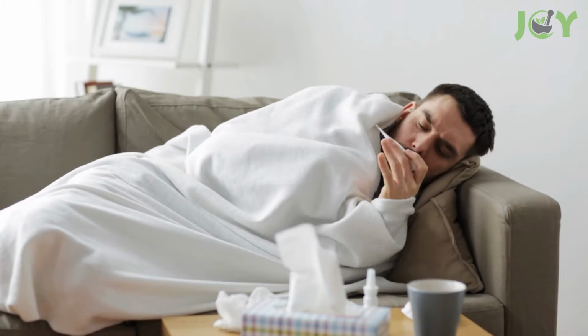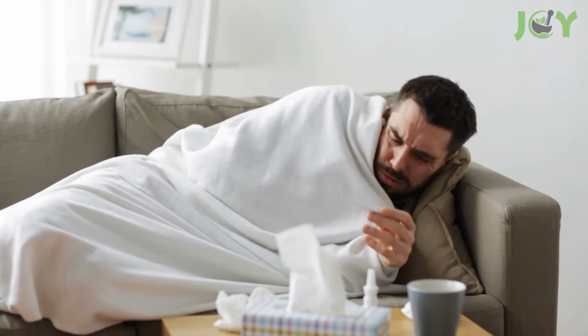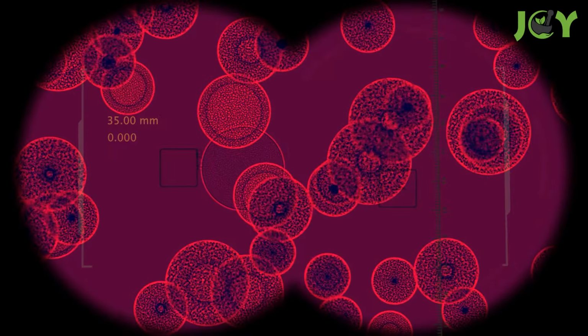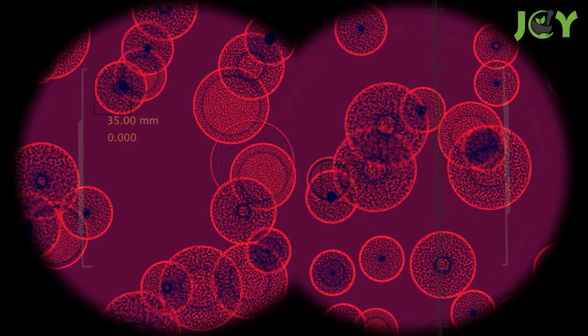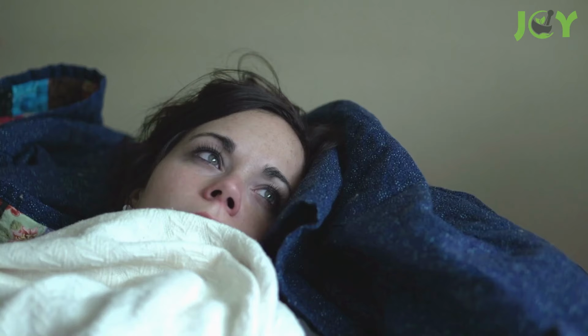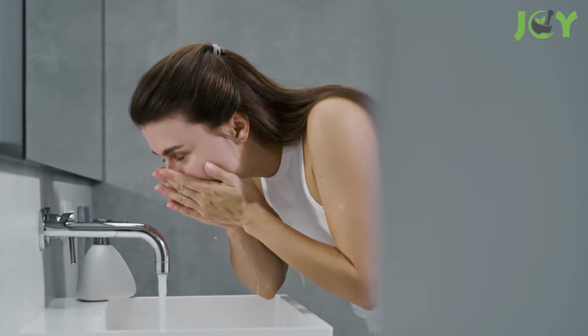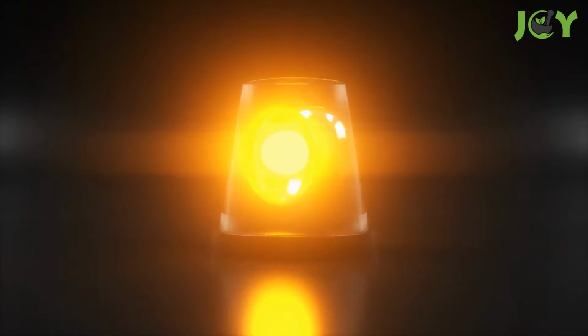Number 5. Viruses. While most of us are familiar with the inflammatory response we experience during a cold or flu, some viruses can cause long-term inflammation. Viruses like hepatitis, Epstein-Barr, and human papillomavirus can trigger ongoing inflammation in the body as the immune system continues to fight the viral presence. Even after the acute symptoms of a viral infection are gone, your immune system may remain on high alert, fueling chronic inflammation that can affect your organs and tissues.